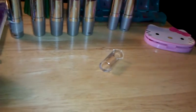See, it's just a black. It's a really tiny mini lipstick, but it's cute. And I'm going to swatch it just to show you. This one is a little bit glossy. Seems more glossy, if you could see that, than the other lipsticks. I just pulled these out to show you guys the difference.